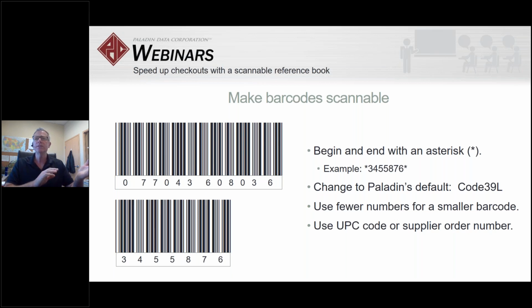The examples I show on this slide actually show you the UPC code. The first one on the left there shows the UPC code. The second one down below is more of a product ID, part number, or order number. And it really doesn't matter, as long as the item scans and it matches what's in Paladin, you're good to go.